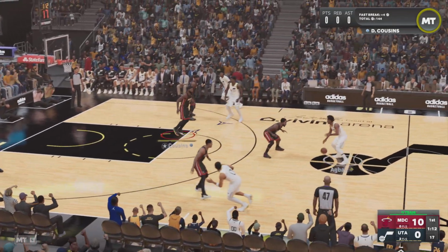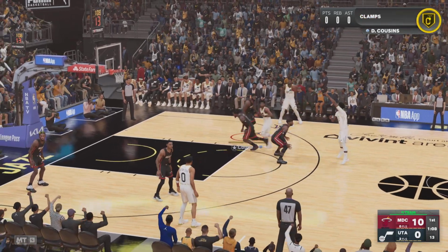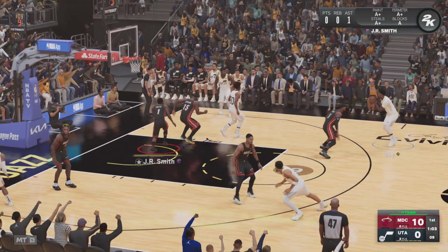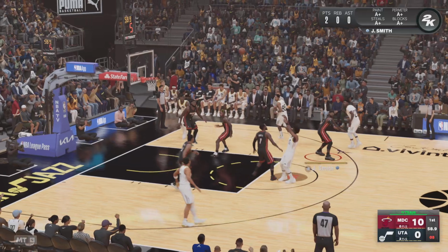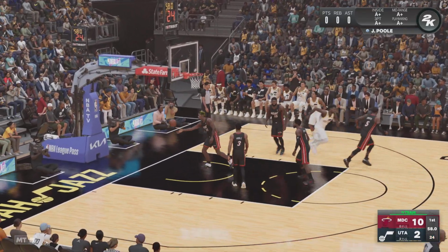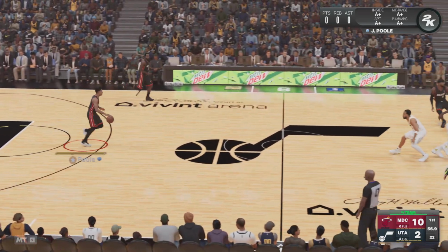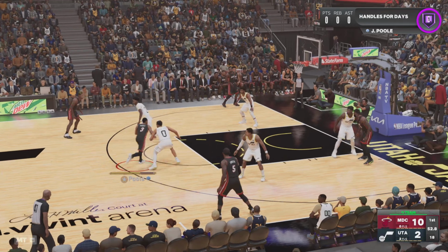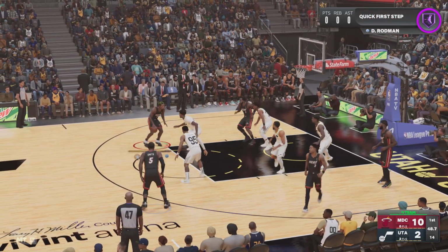Here's Horton Tucker. To the paint. And Cousins comes over to help. Gay outside. Shot clock at 6. And that one's good. Abaji. And that ends the struggle. You could feel the tensions in the building with each miss. Whew, man, this thing was turning into a soccer game. A lot of action and not many points.